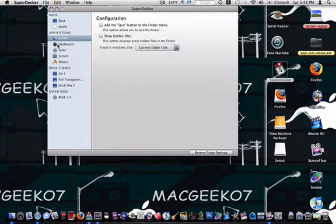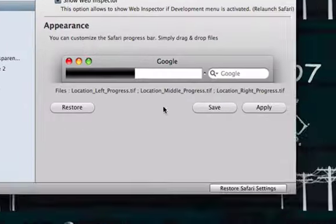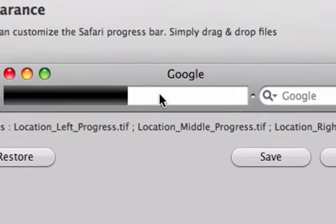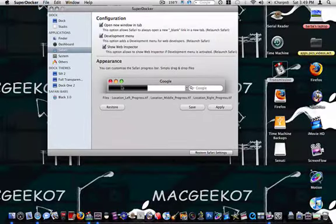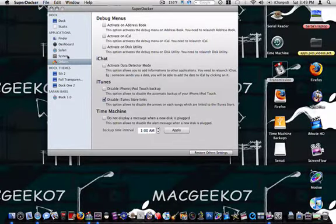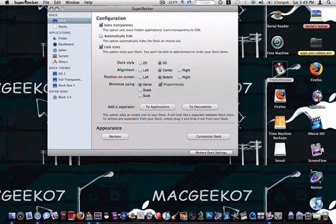You could also mess around with Finder, Dashboard, Safari. See how mine, on Safari, even though they don't have one for Firefox, whenever you load a link, it just goes black. System and others. So yeah, it's a pretty good app.